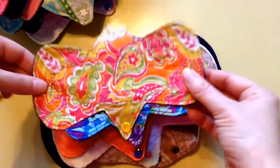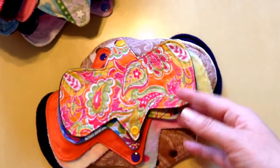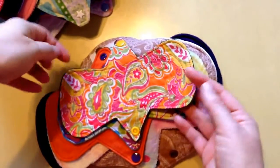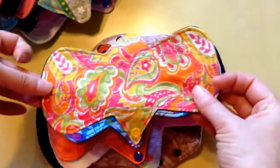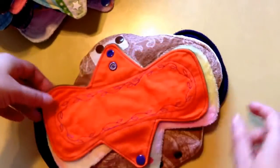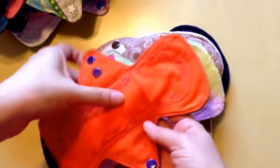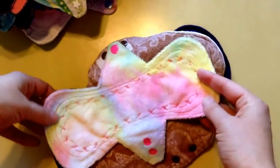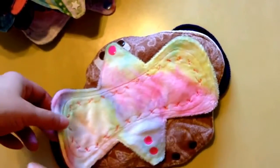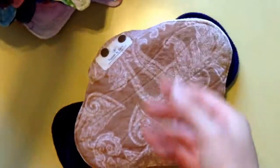Lazy Creek Boutique. One of my very favorites. I've probably purchased the most from Lazy Creek, although I've given quite a few to my mom because she loves them as well. This is a 7-inch liner. Yes, liner. 7-inch light, cotton topped both of those. 8-inch suede. One of my all-time favorites. This thing holds up amazing, even though it is considered a liner. 9-inch Minky. This is what made me fall in love with Minky, because I did not think I liked Minky at all, and I love this pad. It is so soft. Fleece back, by the way.